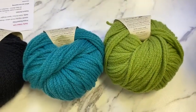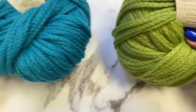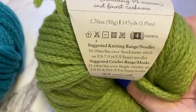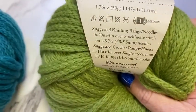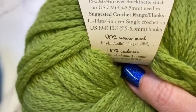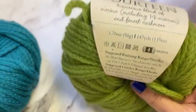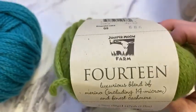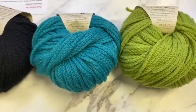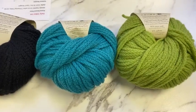What weight and yardage? So 14 is a worsted to Aran weight. You can actually get away with knitting it on bulky patterns. It is 147 yards per skein, and it is a scrumptious blend of merino that is a 14 micron count, meaning it is super soft, and cashmere. So it's 90% of the fine merino wool, 10% cashmere. Because of the softness of the wool that they used, it feels more like it's like 50% cashmere. It's super soft. The chainette construction makes your knit super squishy and very warm.